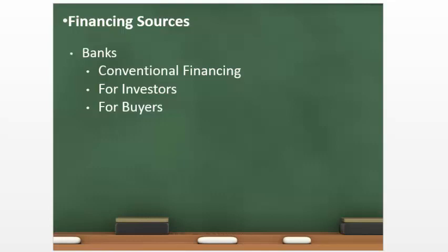Now, financing sources: banks, conventional financing for investors and for buyers. You know, I try to avoid banks. I really do. I'd rather use private lenders or joint venture partners. But you should know, go down to your small bank. I mean a small bank, not the big banks, and tell them, I'd like to bring a deal to you, and I'd like you to give me a loan of 80% of appraisal, or 20% down.